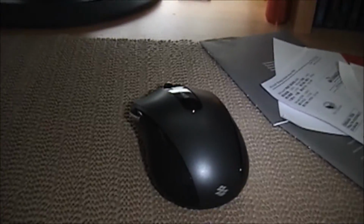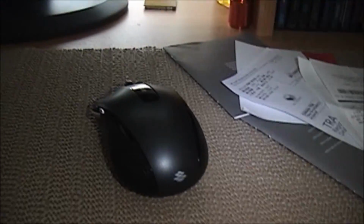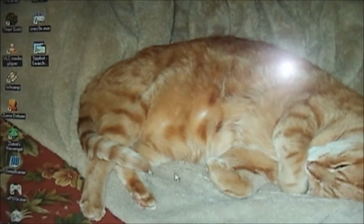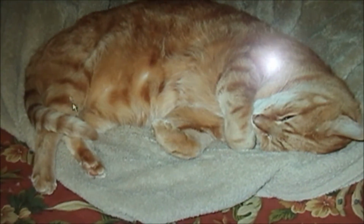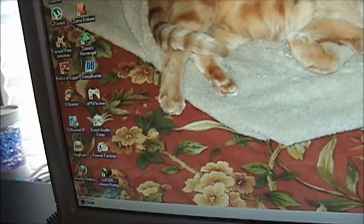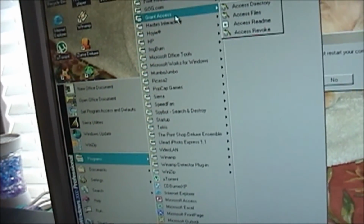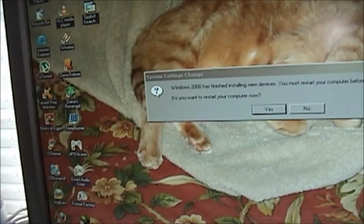Alright, the driver's finally installed, and I'll do a quick demonstration of that Blue Track capability. You see that this is actually on a mesh, so this isn't flush with the desk by any means. So I'm going to move the mouse here, and if you look and see the cursor there, it's working just fine. So this will literally track anywhere, which I absolutely love that feature.